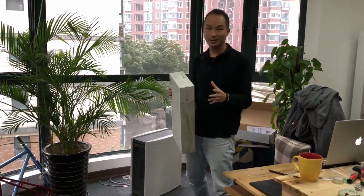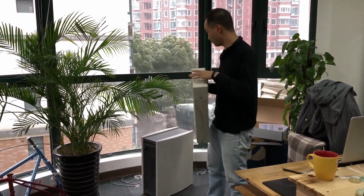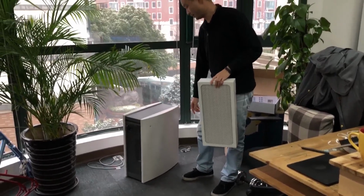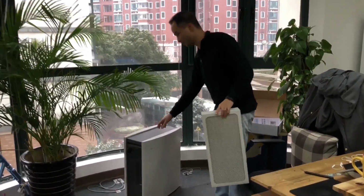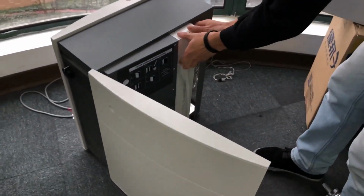Today I want to show you guys what it looks like when you don't have an air filter at home. So I have an air filter here. I have a filter inside that was inside 6 months ago. We're going to replace it with a new one. But I'm going to show you what it looks like. Can you come closer? What it looks like after 6 months.